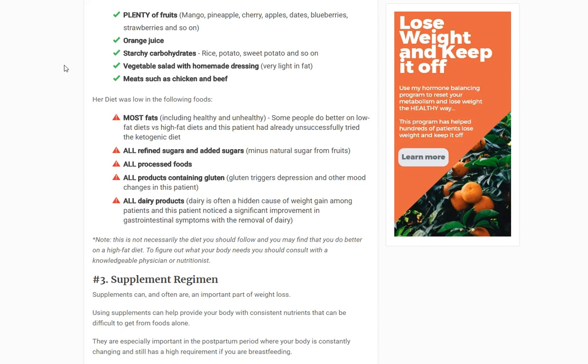I had to avoid all processed food, so anything that was processed or created in a can, or came in a box or a package that had more than just funny names or things like that. I had to avoid those. I had to avoid all products containing gluten and all dairy products as well.